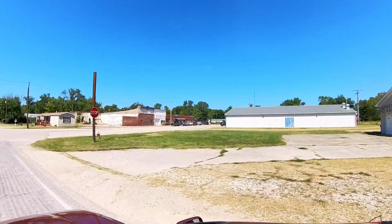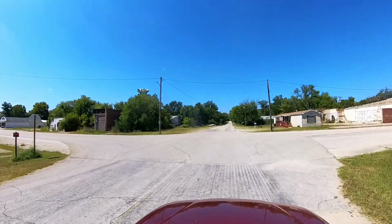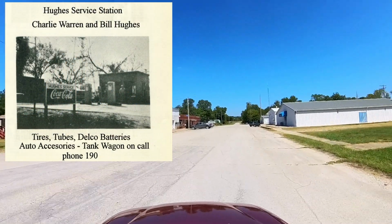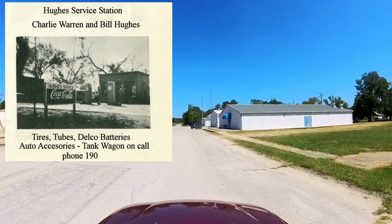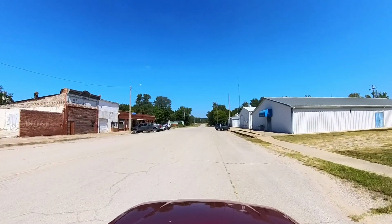You can see by the old slabs that there had been a lot of buildings around, and you'll see that as we go through town here. That's not uncommon in the old cities. The old gas station used to be right there on that corner, I believe.